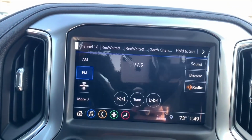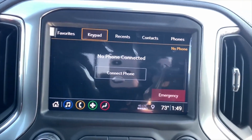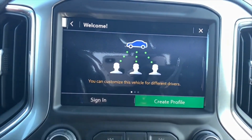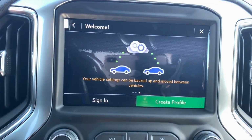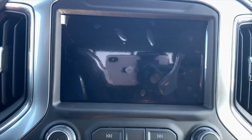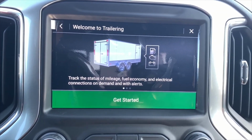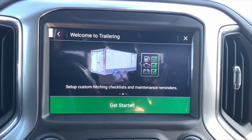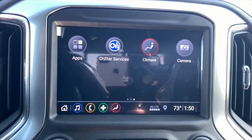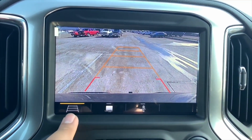And on the screen, you have your audio with Sirius XM. You also have your phone, Wi-Fi hotspot. You have your personal user. You can customize the vehicle for different drivers. You also have the settings, Apple CarPlay, Android Auto. You have the trailering. You can track the status of miles, fuel economy, electrical connection, and demands with alerts. You can also set up customer hitch checklist and trailer brake. You also have different apps that you can install, the OnStar service, the climate control, and the rear camera. You have the guidance lines.